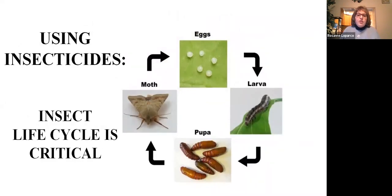So using insecticides, let's talk about that for a second. When you're using insecticides, you have to know about the insect life cycle, because products will attack different life cycles. For example, some oil products will do great smothering the insect eggs, but they're not going to do anything for the adult moth. Some products like BT will work great on the larvae form, but they're going to do nothing with the pupa stage, or they're going to do nothing with the moth.